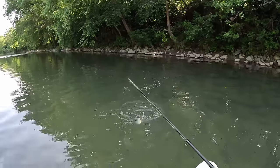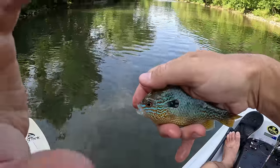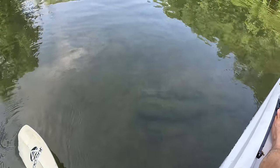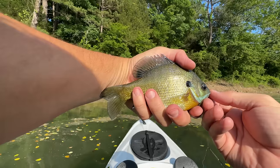Caught one. First cast. What? Y'all, isn't that a beaut? Let him go. Oh, I got one. Oh, that's a good size one.